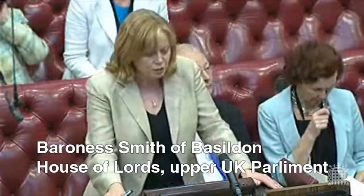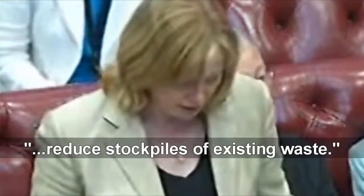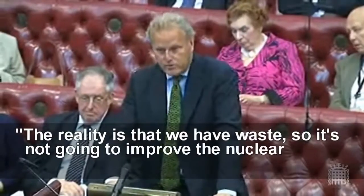Nobody in the world knew that a self-sustained fission chain reaction was even possible up until somewhere around 1938. Very few people understand all the options that are available in nuclear energy. Now, with liquid fluoride thorium reactors, no high-level waste material is generated, and it can also reduce stockpiles of existing waste. So given that, is there more the government can do to test the technology? The reality is that we have one, so it's not going to improve the nuclear waste.